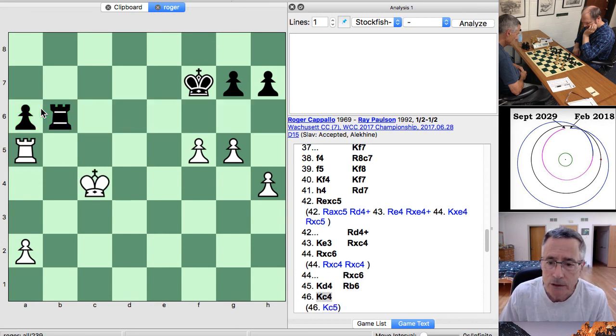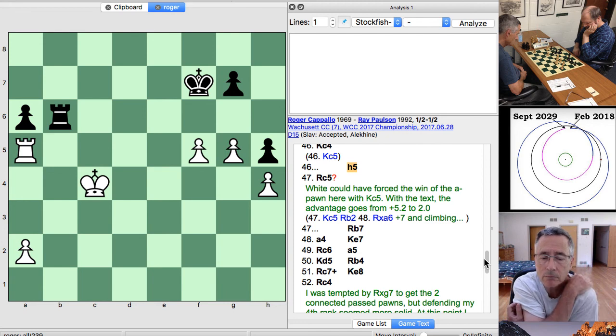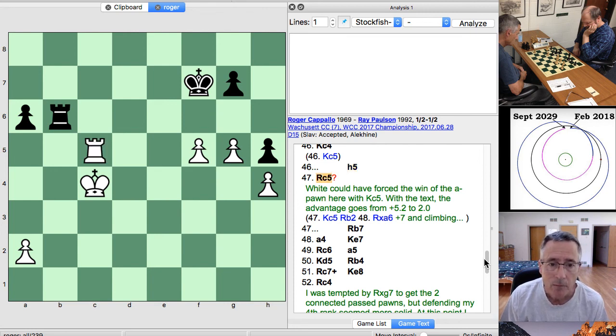Instead, I played the king over to c4. Of course, I was starting to get in significant time pressure at this point. And Ray played the interesting move h5. Taking en passant didn't appeal to me as it ruins my pawn structure. And once again, I had that same move I could have made a little while ago with king c5, but instead I played the rook to c5. And the advantage dropped significantly, although white still has a winning advantage at +2.